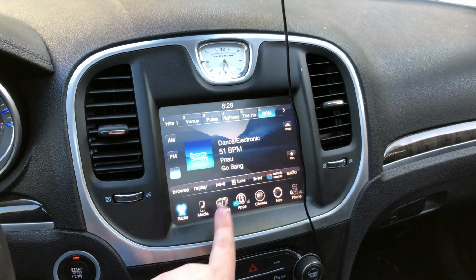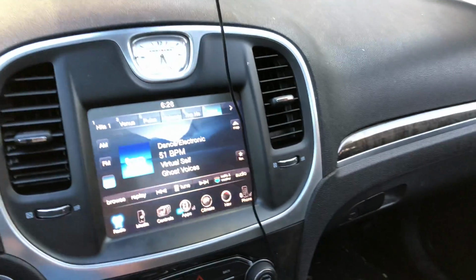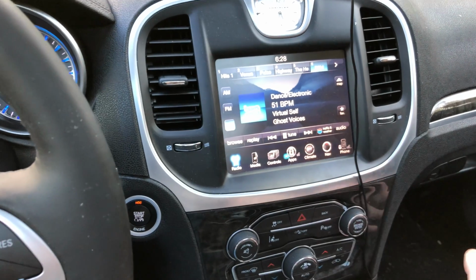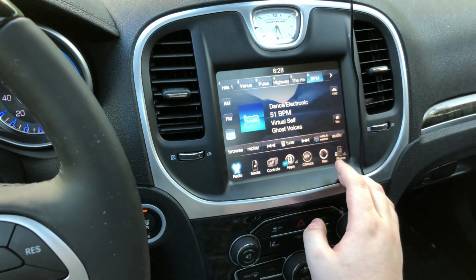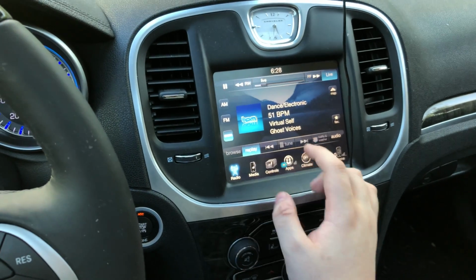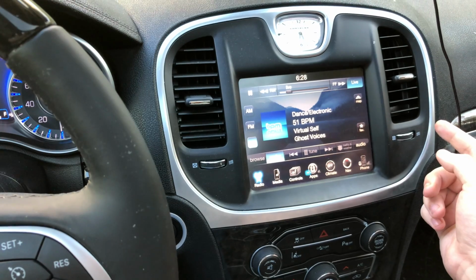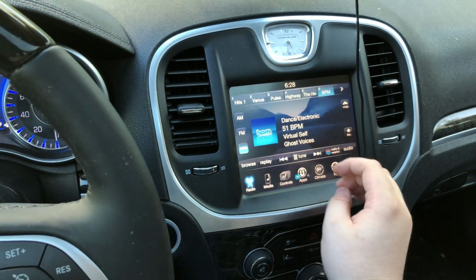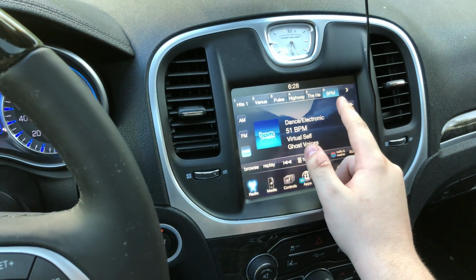So when I got the car, I did have to update the Uconnect, and I'm really happy with the update because it's added a whole lot of new features that I didn't previously have. One of the main ones that I like is right here in the satellite radio. Now, the car's always had a replay function where I can rewind what I've already listened to. But with the new features, any station that I have in my bar up here automatically records.